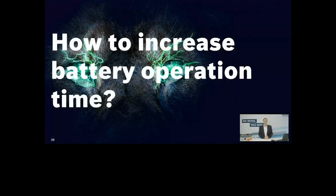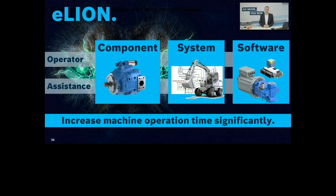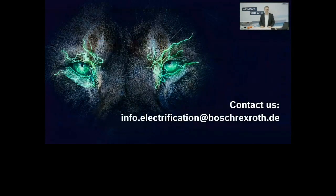So when you ask me again how to increase battery operation time, I can tell you we have the different levers that we need to consider on the complete machine, looking into the selection of optimum components, looking into potentials in the system, and of course, understanding what is the impact that we can have with software functions. At the same time, we need to consider the impact of the operator, and probably react with assistance functions to compensate for negative impact that can be caused by untrained operators. So in the end, with our E-line solution, in total, it's possible to increase the machine operation time significantly. Thank you.